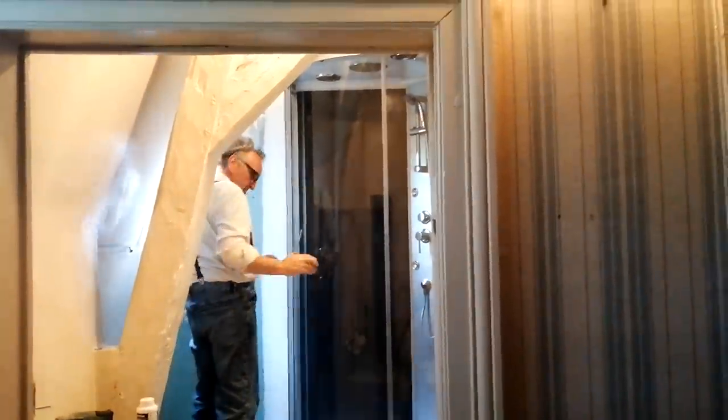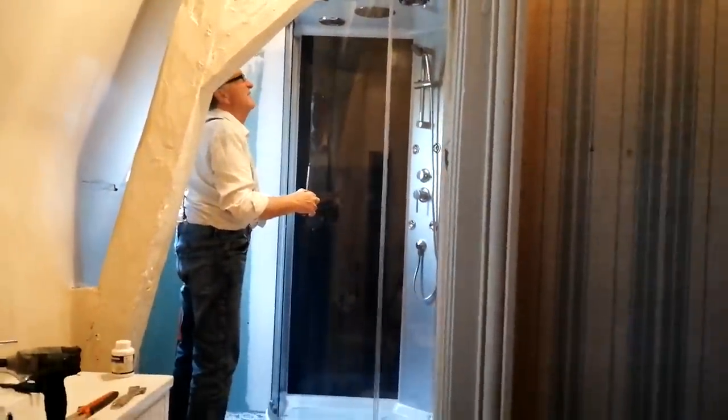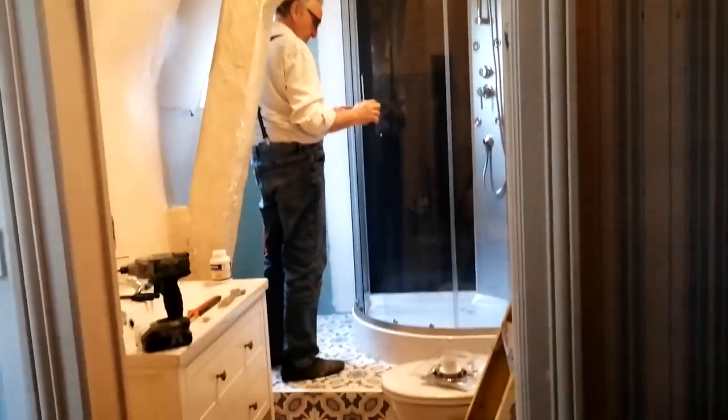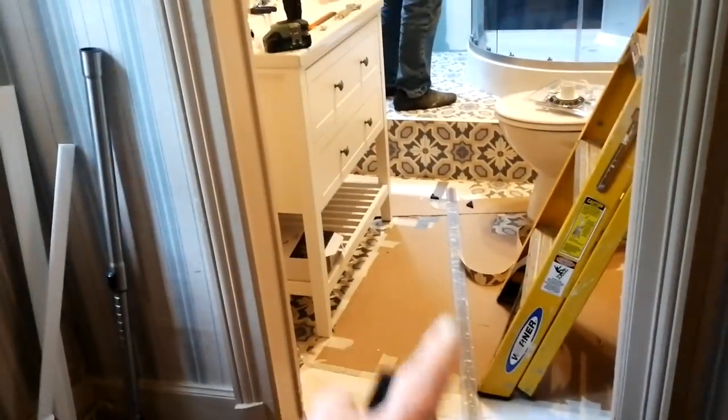Because they sort of hang, don't they, on those roller things? Yes. So there's some more bits to go on the doors here, the long seal things. Should I take that out already? Yes, please. See what we could do.